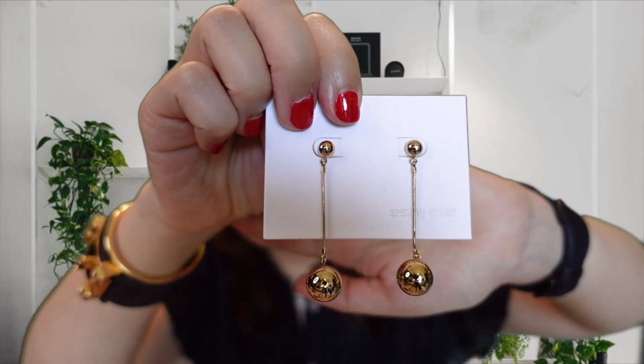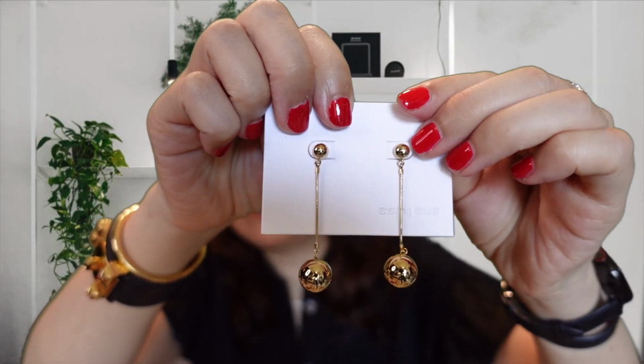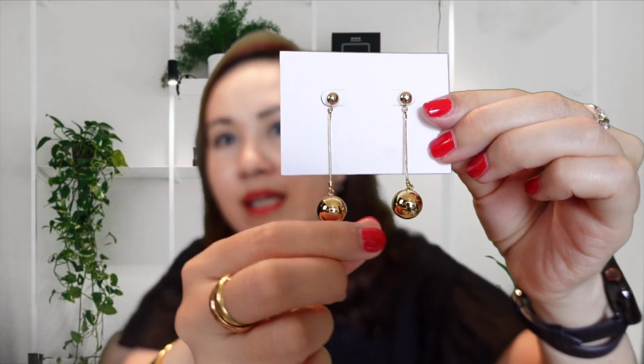So the third item I selected is another pair of earrings, because I love a good pair of earrings, and these are the Nour earrings, made out of 14 karat gold on stainless steel. Let me put these on to see how they look. So I've just put on the earrings and this is how they look on me. Here's one side and the other side.